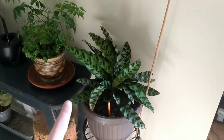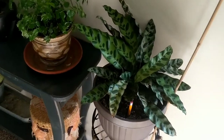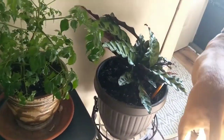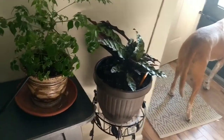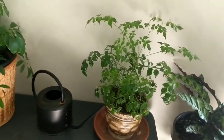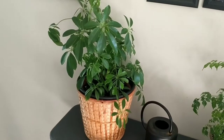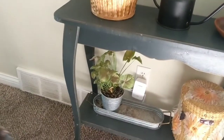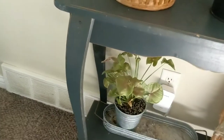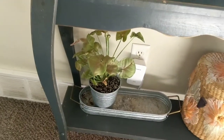First things first, we have a rattlesnake calathea that is growing well. It was outside and it's acclimating well to my indoor environment. We got a China doll plant and one of my favorites, my Schefflera. One lonely syngonium, a neon robusta, I think. This one kind of grows funny for me, but I just can't bear giving him away, so he sits there.